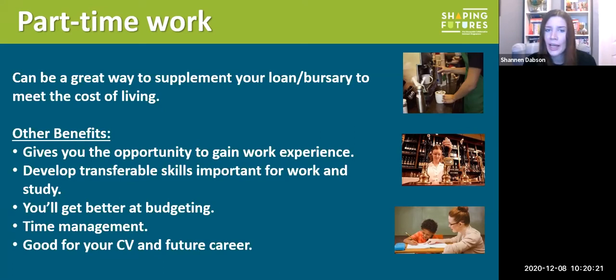Obviously the opportunity to gain work experience, develop those really important transferable skills for further work and study as well. And it's also great for time management, budgeting, and buffing up your CV a little bit as well, getting lots of different skills on there. So there's a few different things that you can think about when you go to university.